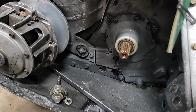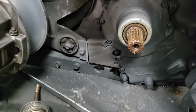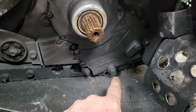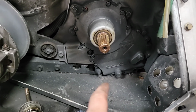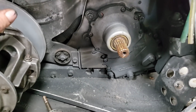So you just pull her off. Just hooks onto there. And that in behind here is your diamond drive setup. So to service this thing, you got your drain bolt down here. There's your fill and level line up there. Yeah, I'm sure they have special fluid for here. Basically, any gear oil or some sort of fluid's better than none.